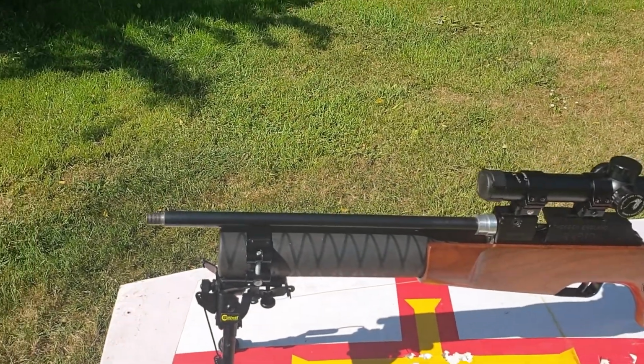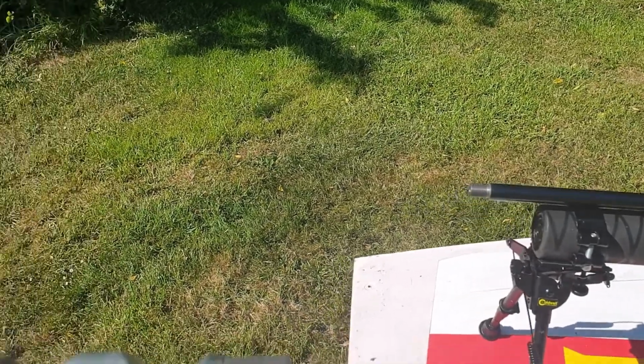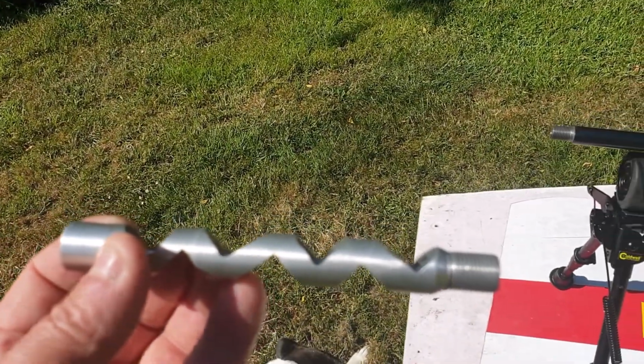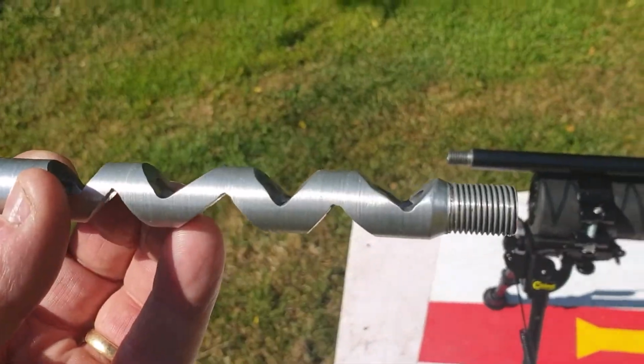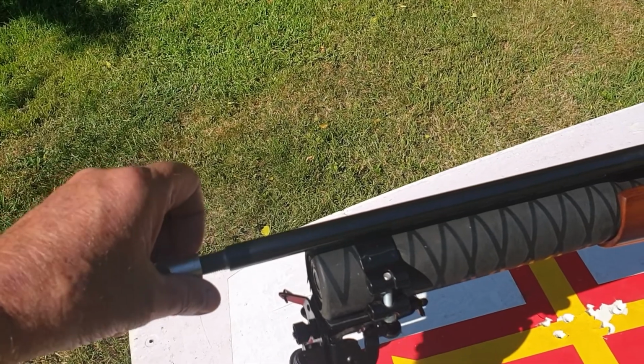It makes a massive difference. So quite pleased with that. Made it all on my lathe and a few hours with the old file to make this silencer. I've made several, but this one works quite well with this gun. So we'll screw him back on. So that screws straight onto the barrel.